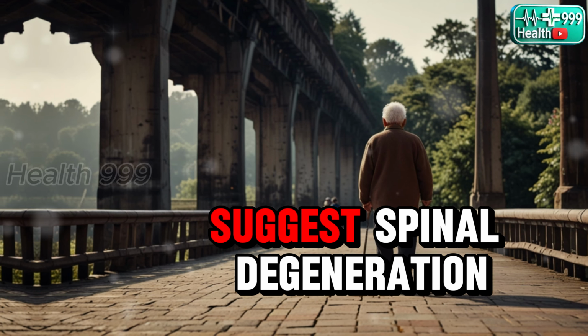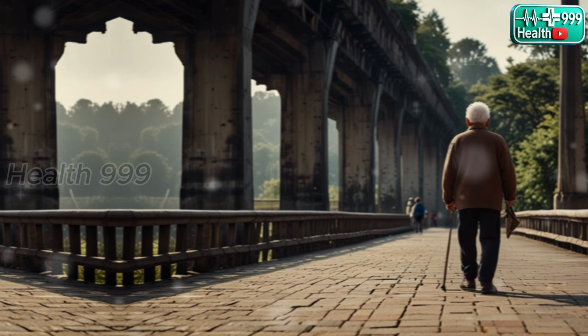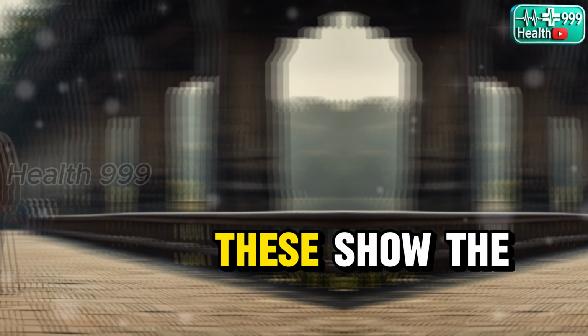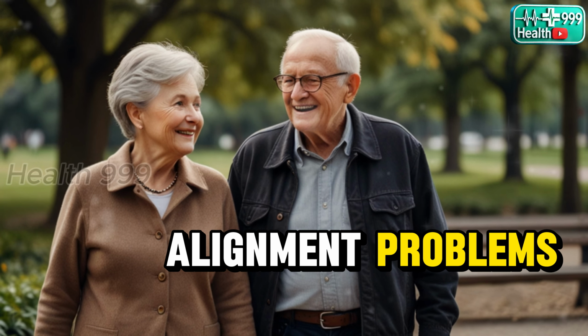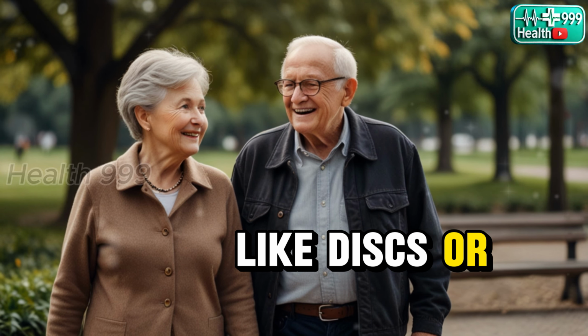If your symptoms suggest spinal degeneration, your doctor may order imaging tests. The most common ones are X-rays. These show the bones in your spine and can reveal things like narrowed disc spaces, bone spurs, or alignment problems. However, X-rays can't show soft tissues like discs or nerves.